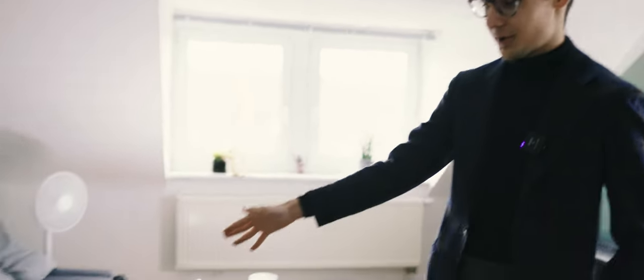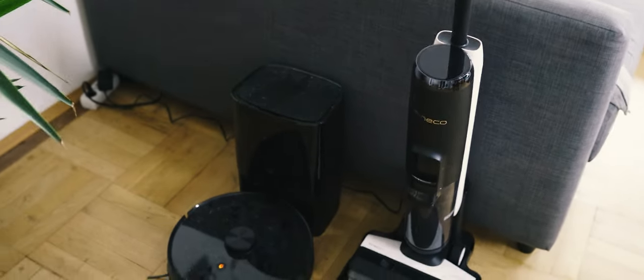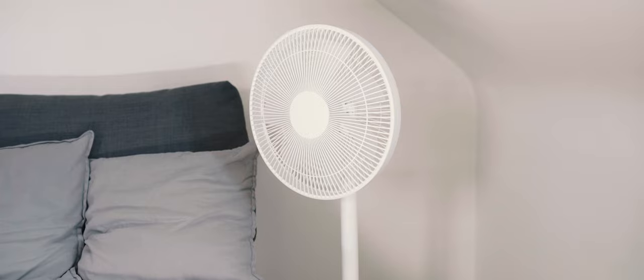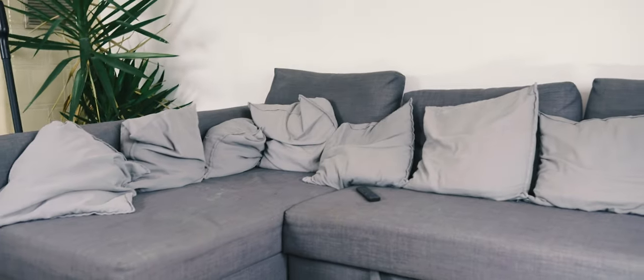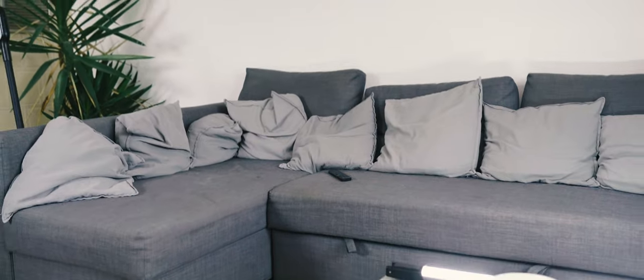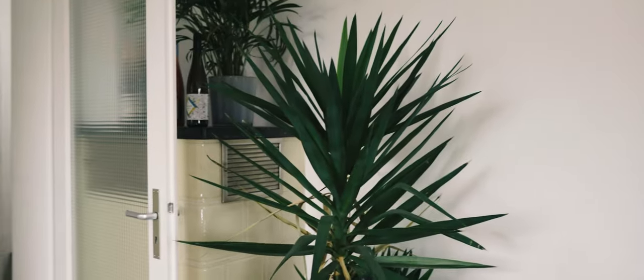You probably know this room quite well already from some of my more recent videos. We have the couch, IKEA as well. Not the nicest one, but it works for me. The vacuum robot, of course, and some more cleaning stuff. I'm quite a fan of these gadgets and that stuff, so that's quite fun. Also the fan over there, smart as well, from Xiaomi, so I can activate it with my voice via Google Assistant, that stuff. And of course, the pictures on the wall up there with Christopher Lee on the right, Freddie Mercury in the middle, and Cary Grant on the left.